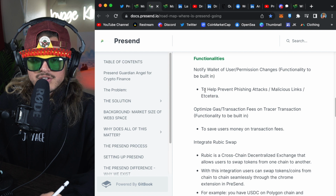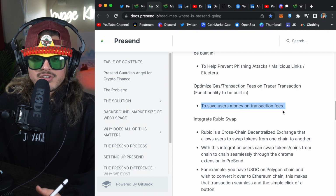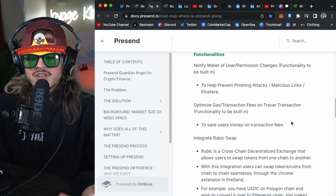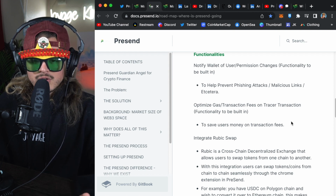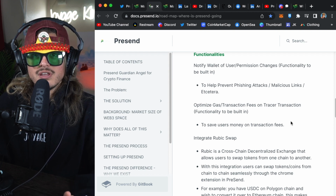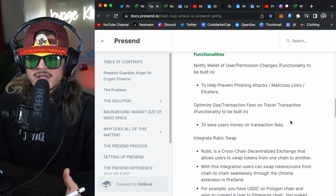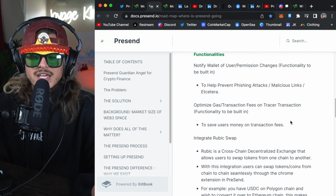The main functionalities here are to help prevent phishing attacks, malicious links, etc., and optimize gas fees for each one to save money on transaction fees. And I think that's honestly really good because you're barely losing any money as the actual consumer. It's free to download and you only pay every time you do a transaction. And it's like a safety thing. How much safety would you pay for to be able to use something and not have to worry about making a mistake and getting screwed over, right?